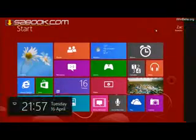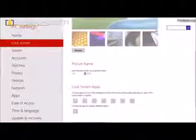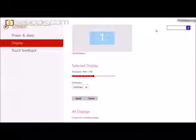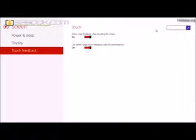Moving on, there's a bunch of new settings in the PC settings app. I'm just going to quickly jump through these now because I haven't got a lot of time. There's most of the things here. The actual PC settings app in this build is a lot cleaner and better compared to the older build.